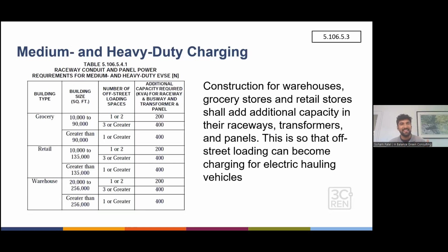Awesome. Yeah, thank you. And then this new thing we're seeing here about medium and heavy duty charging, the phrase is maybe not quite clear what that refers to. This is because the state is trying to accommodate long range electric vehicles like electric trucks and electric shipping vehicles. To get ready for that change, for all new construction for warehouses, grocery stores, and retail stores, what they're asking is that we add capacity in terms of raceways, transformers, and on the panels, so that any off-street loading spaces used for taking all of the goods off a shipping truck could also become a charging facility for an electric hauling vehicle.